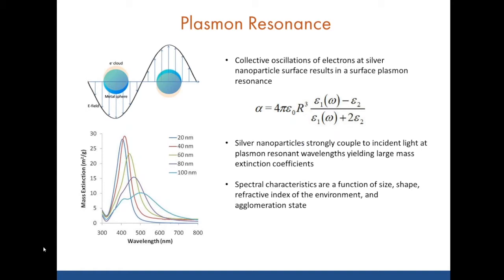If you look at the chart below, this is a UV-visible extinction of silver nanoparticles of different sizes. And you can see that as the size changes, as it gets bigger, you start to get different structural features and different resonance, which is effectively changing the color of the material itself.